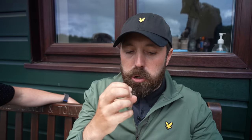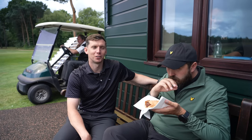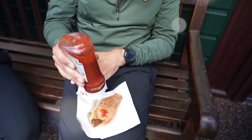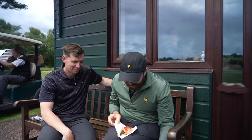Verdict so far? Phenomenal. I think once you put ketchup on it, it needs that bit of moisture. Initial rating then? 7.7. Let's sauce it up. We have a slow-mo of the sauce going on. What's this become, eh? What's happened to us?